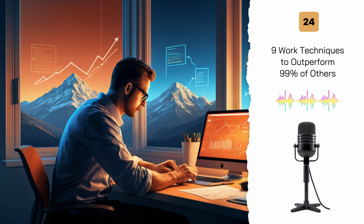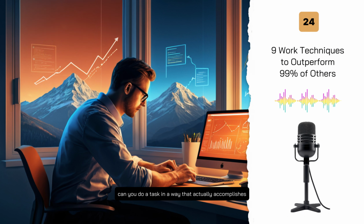Exactly. Okay, technique number 7, aim for double wins. It sounds fun. What does that even mean? It's all about being efficient. Can you do a task in a way that actually accomplishes 2 goals at once? I like that. Multitasking, but strategic multitasking.